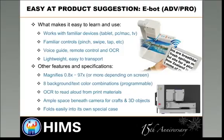The nice thing about the OCR and the unique thing about the OCR on the EBot is that you don't have to connect it to a computer. It doesn't need any additional software. It doesn't need to be connected to any other devices. The OCR, the voices, all of the brains, I like to say, are built right in. So even if you don't even have a monitor connected at all, if you have the EBot Advanced or the EBot Pro, with a touch of one button, it will start reading a document aloud to you.